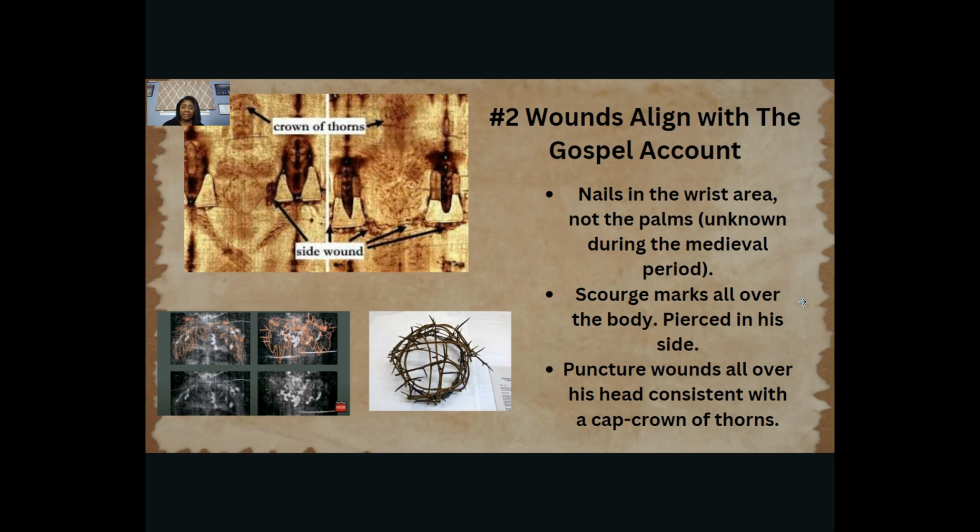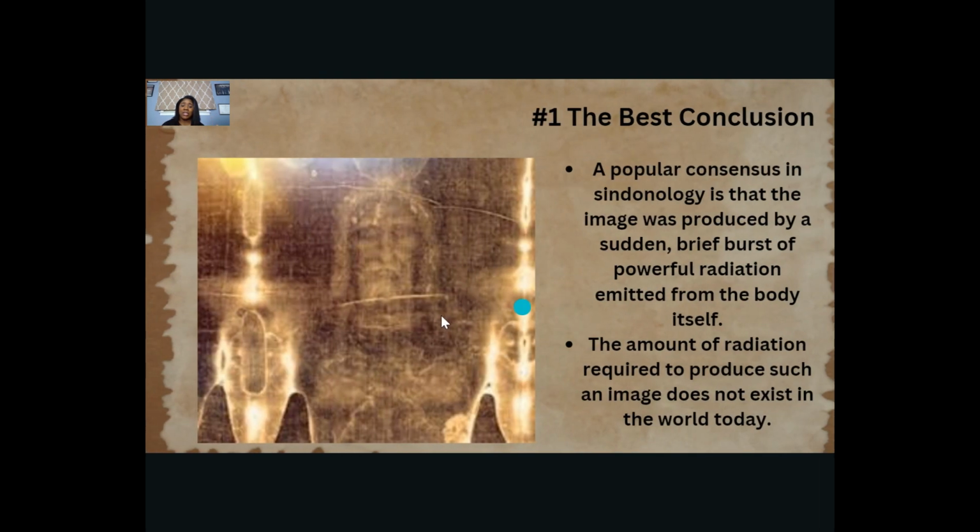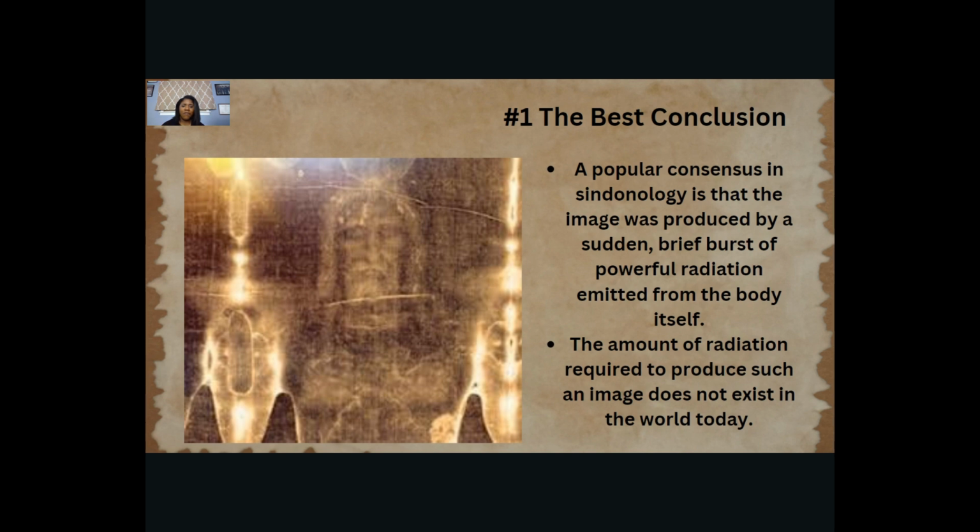And lastly, the best conclusion for the shroud is a popular consensus in Scientology that the image was produced by a sudden, brief burst of powerful radiation emitted from the body itself. The amount of radiation required to produce this type of image does not exist in the world today.